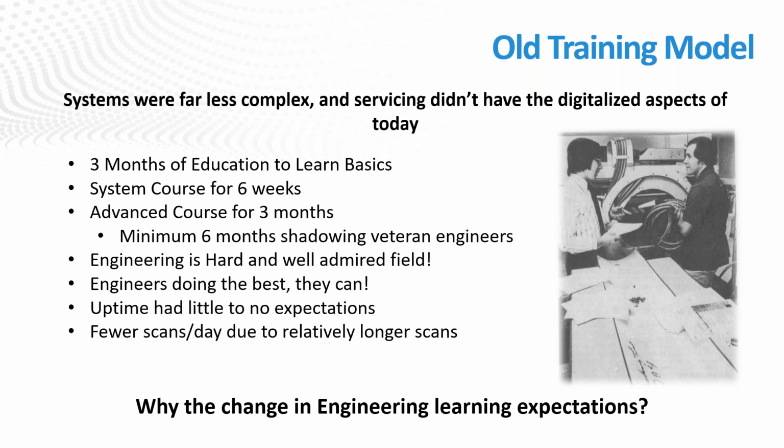With all that, the technology was slower, so you could produce fewer scans per day, and at the same time be able to stay without a scanner for a couple of days if needed, waiting for parts or waiting for the engineer to troubleshoot. That's the old training model. We spent months of training. The lifestyle allowed that too. I'm not sure it does today for the engineers. So we went from months of training and less expectation to 5 business days, 7 days of training and a lot of expectation.